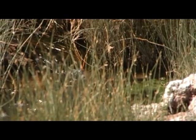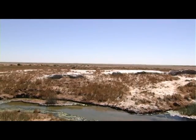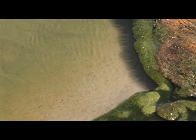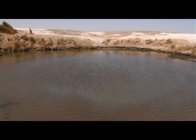Aboriginal people who live in the area have absolutely noticed that natural springs and natural outlets for Great Artesian Basin water called mound springs, which have been really important both culturally and for ceremony significance, they're drying up. Flow rates are reduced. These are significant impacts. And the appetite for water at the Olympic Dam mine is only increasing.